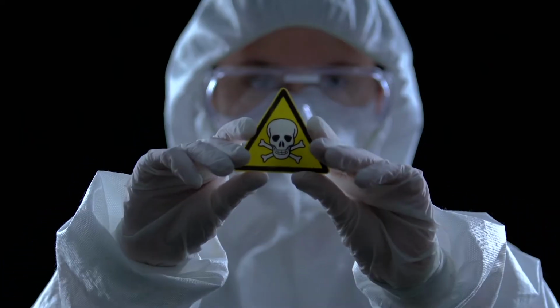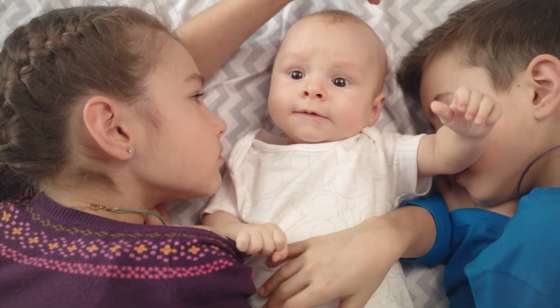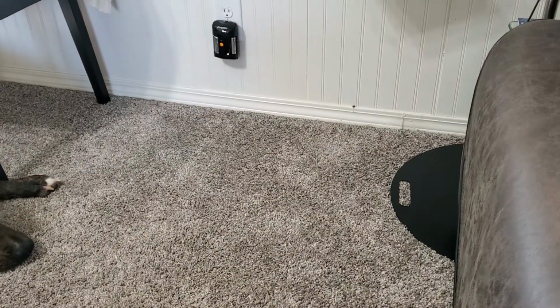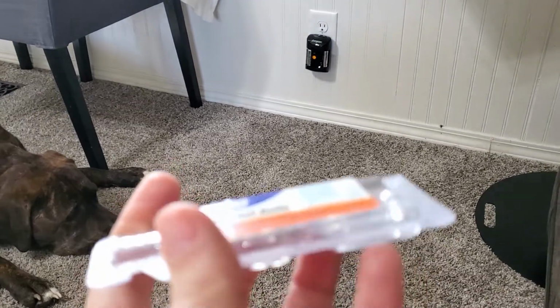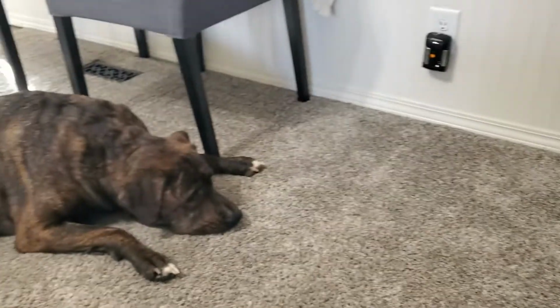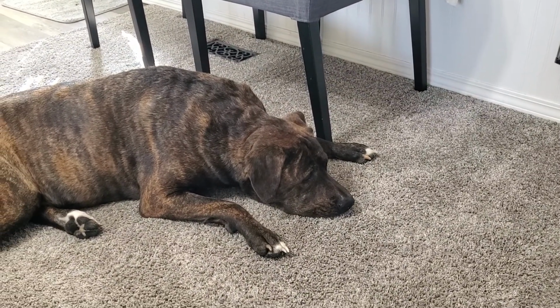The only problem with bait is that bait is, well, poisonous. And so if you have pets or people, especially little people, you have to be very careful with bait. And you don't want them to get it. Even if he doesn't eat it, he might accidentally tip it over and then it would spill on the carpet over there. So we have to figure out a way to make this accessible to the ants and not accessible to my little floppy dog.